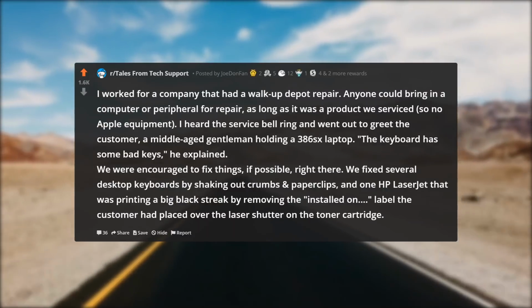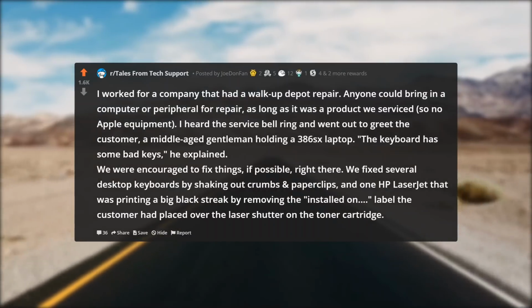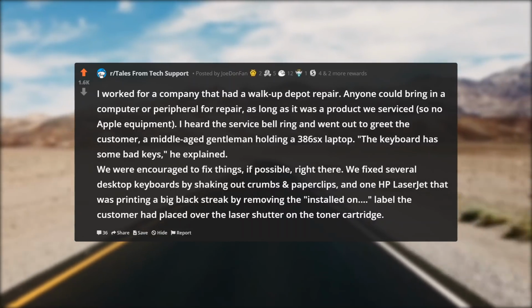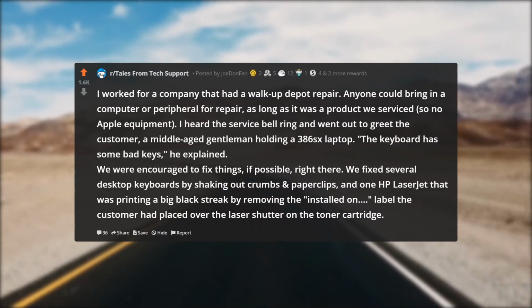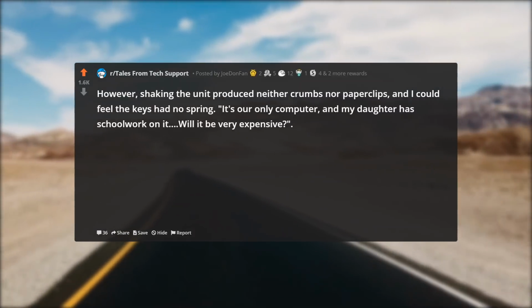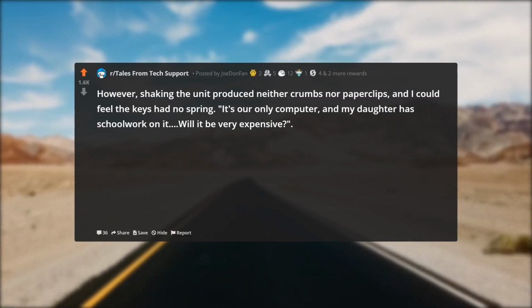We were encouraged to fix things, if possible, right there. We fixed several desktop keyboards by shaking out crumbs and paperclips, and one HP LaserJet that was printing a big black streak by removing the "installed" label the customer had placed over the laser shutter on the toner cartridge. However, shaking the unit produced neither crumbs nor paperclips, and I could feel the keys had no spring.